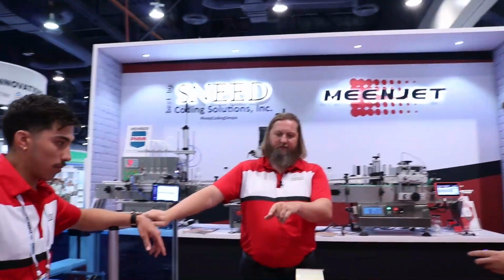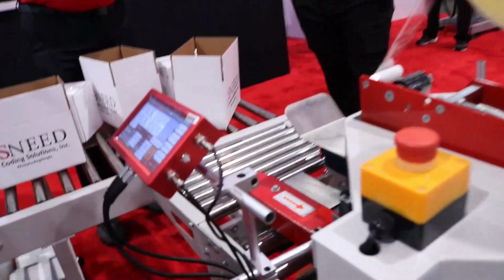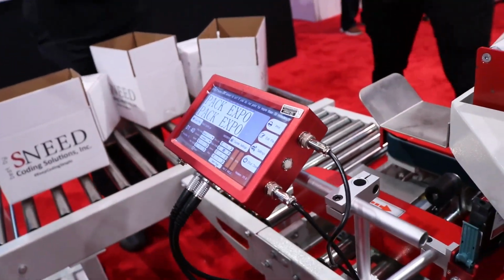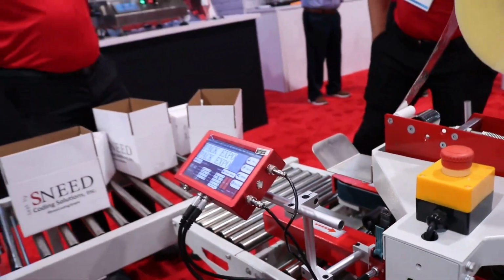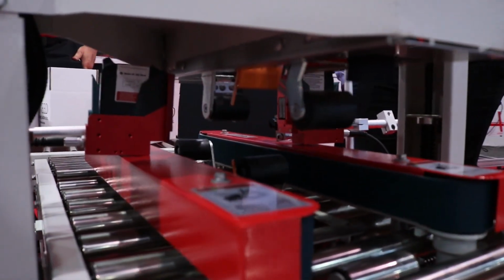All right, so then one other thing here. It looks like this has another fancy screen on it, like the case erector. Is this the same printer, or is there anything different about this one? No, so this is going to be a little bit different than the Freedom 21 that's on our case erector. It is a part of the Freedom series printers. This one instead has 2 print heads that can either be on both sides of the box, just in case you need a message that's going to be printed on both sides.